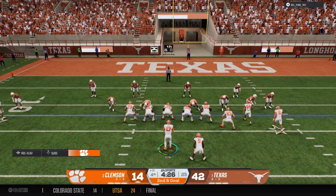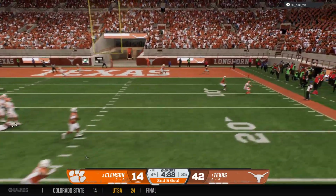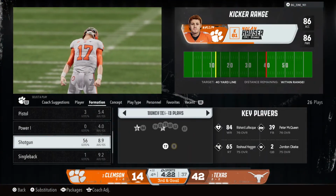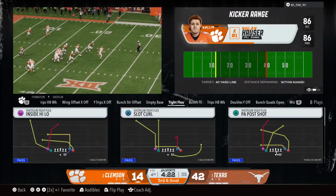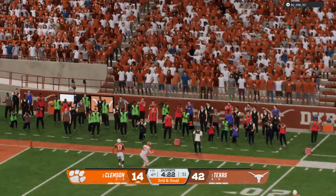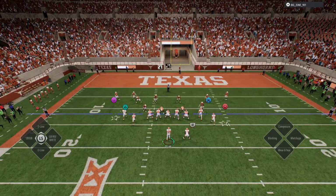Really, the back had nowhere to go. By the time he got the ball in his hands, the linebacker's right in his face. And he'll just throw that one away to avoid what would have been a sack. Yet another incomplete pass, and this offense simply hasn't accomplished anything at all through the air today. Time is of the essence now, and a comeback seems improbable to me.